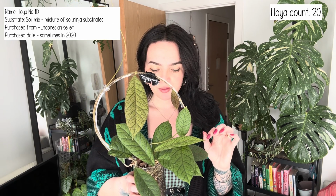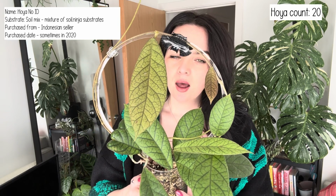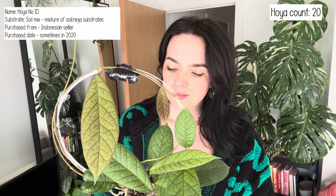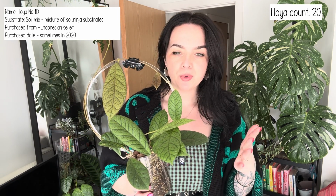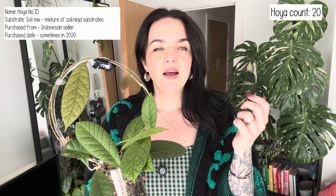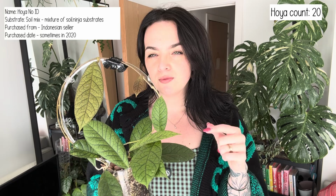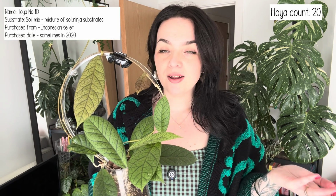Next up is this beauty. I spoke about this one last year as well. I don't have an ID for this one. It was ordered in as, I think, it's really hard. I used to have a shop. We used to import plants from Indonesia. They weren't always labelled the best. I remember in this ordering, there was a Hoya Meredithii and a Hoya Tangimus, and I was never really sure which one this was, but I always thought it looked a little bit more like the Meredithii, so I've kind of called it that. But I just don't know.